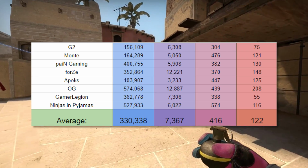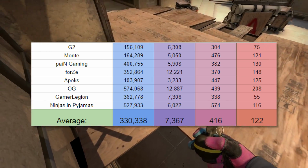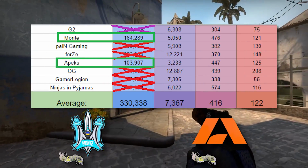Coming on over to our Paris Challengers capsule here, we have to rule out Pain, Force, OG Gamer Legion, and NIP just because they have an above average listings. Coming over to G2, we have to rule out just because it's got other borderless alternatives. Now Monty and Apex are quite interesting.